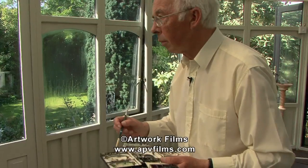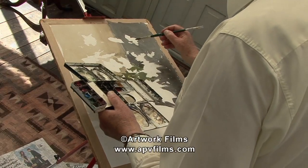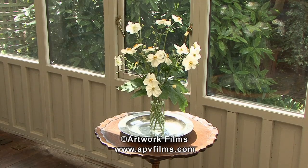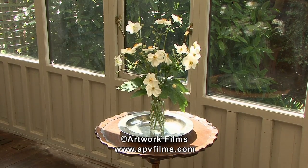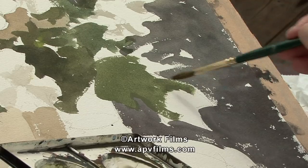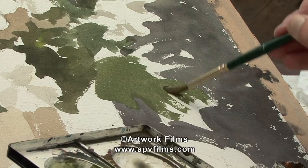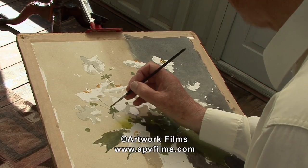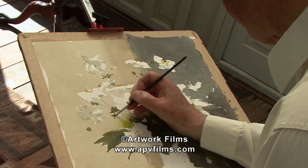Here I'm introducing little bits of shadow on the petals, and all these little marks help to give movement to the painting. A great deal of the value of this painting is going to revolve around all those little white centres of the flowers surrounded by the yellow, whatever the term is.